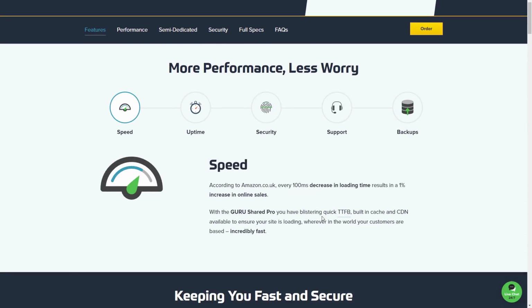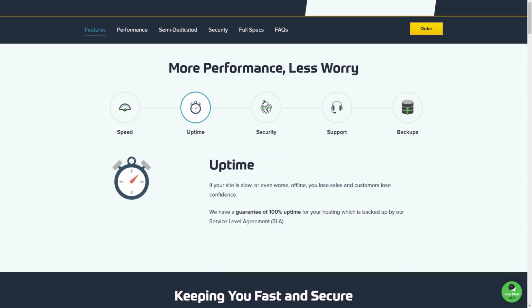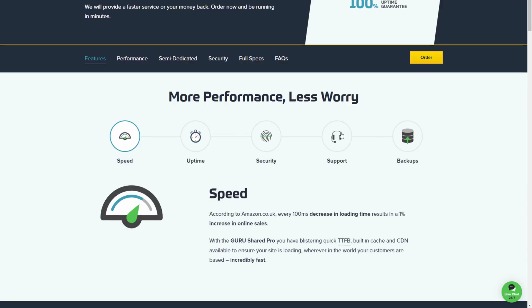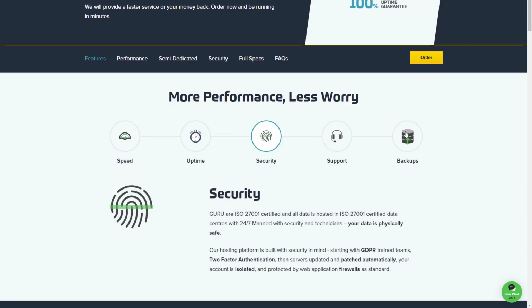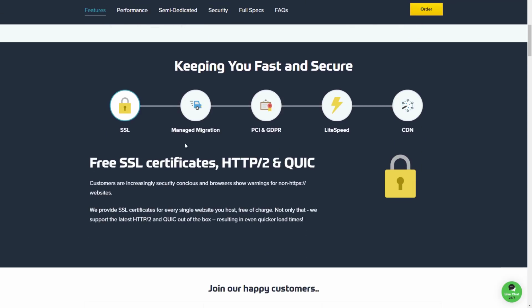So, yep, you get better load time. You still get 100% uptime, and all this is still the same. Backups, yes. So as I was saying before, you get hourly backups. In the standard packages, you get daily backup, which is still better than some companies. I know I've seen some that offer weekly backups. But hourly backups is superb. So if you like to tinker with your site, then you know you've always got a backup to fall back on. And it's quite easy to use as well. So security, I think that's pretty much the same.